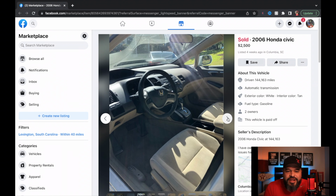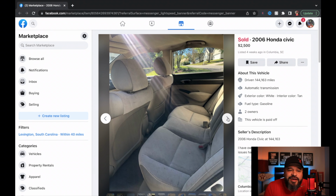I started looking at these pictures, and the more I saw, the more I liked it. A lot of the times you get 1, 2, or 3 pictures on there and you can't really see what the potential is, but still, for this price range, I knew there was a deal to be had if the car checked off all the boxes for me.